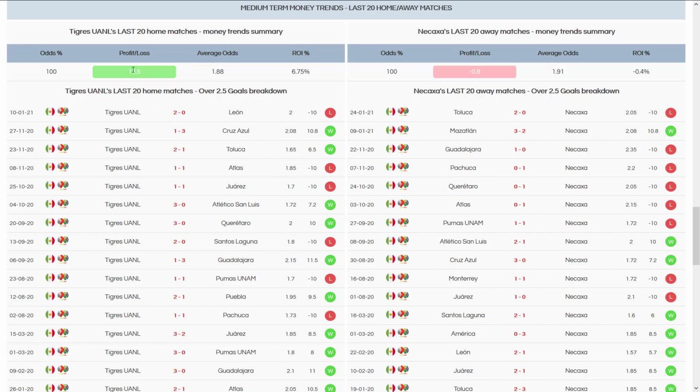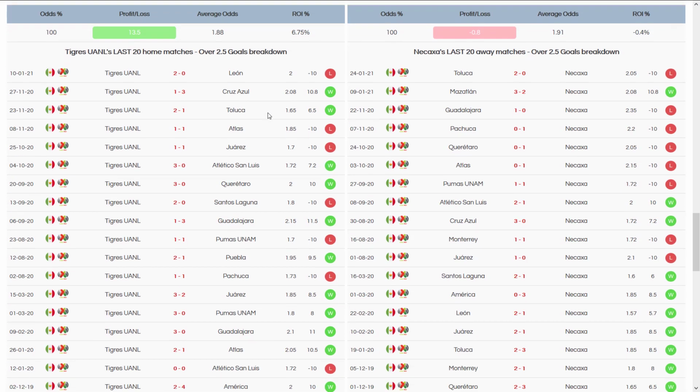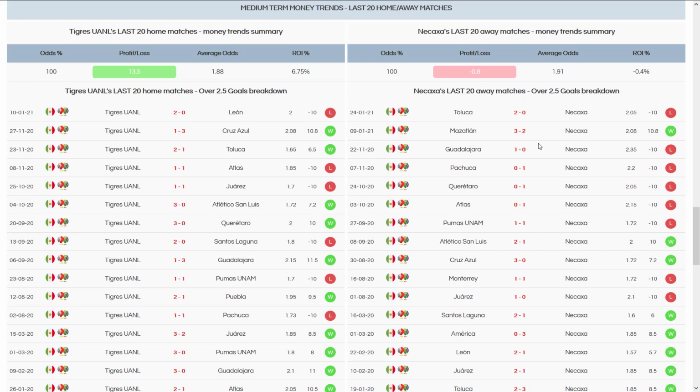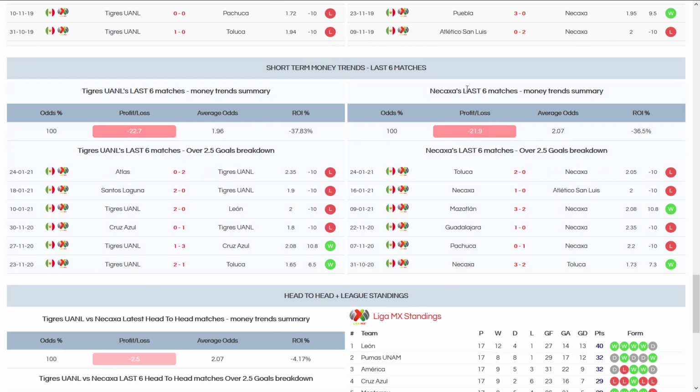On the other hand, we can look at the average odds of Tigres in the last 20 home matches. So the average price of 1.88 and a small profit from backing that outcome. Now, if you see teams identified in the shifted form money trends, these teams are also likely to have poor form in the last 6 home and away matches. Necaxa has 4 out of 6 matches finishing in under 2.5 goals, and in this case we also have Tigres going through a bad spell of 4 matches in a row ending in under 2.5 goals.